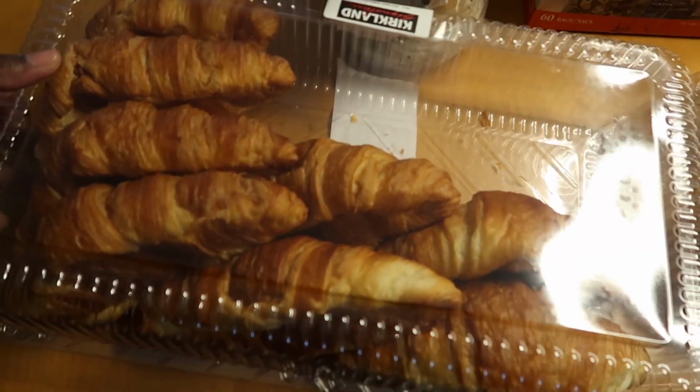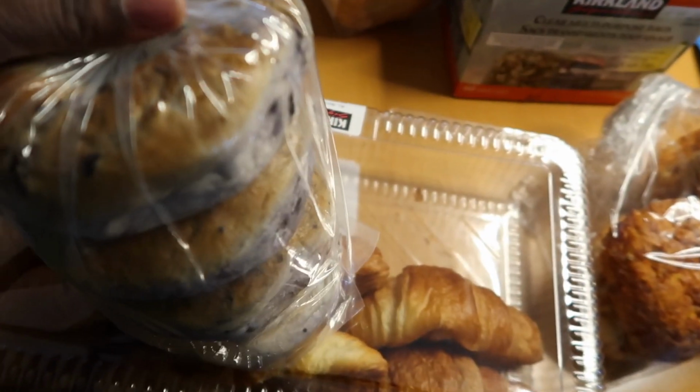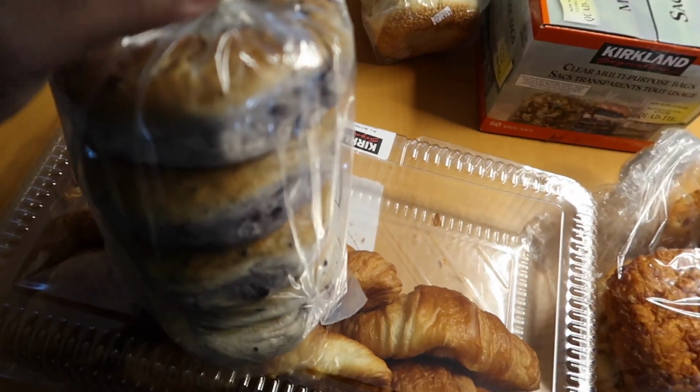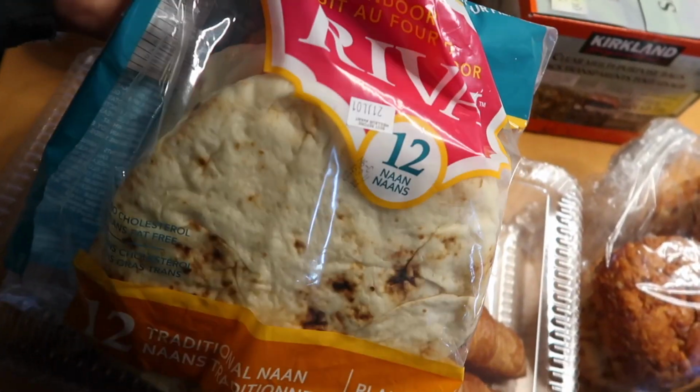We also bought croissants. We also grabbed bagels. We usually buy, last time we bought a really spicy flavor. This time they bought blueberries. We also bought naan, package of 12.